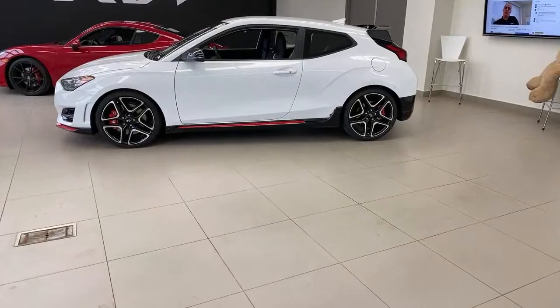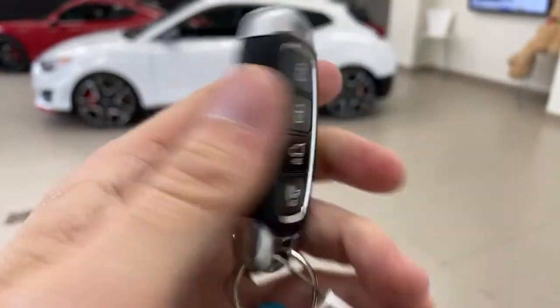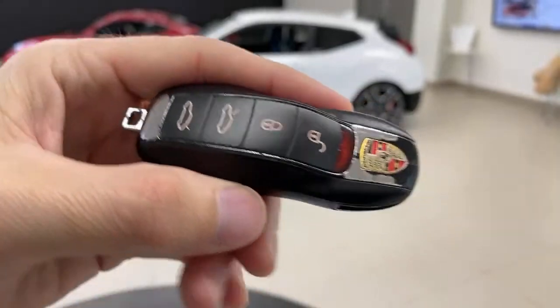First thing I want to show you, though, is the keys so that I can show you them, because one of them especially is kind of cool. It's not the Hyundai key. And then we're going to throw it in my pocket, and then we're going to go through these cars and talk about them. So, Hyundai key. You've probably seen these before. Nothing fancy. It's all keyless entry. It's in my pocket. Porsche key. Cooler. Much cooler. But here's the thing.